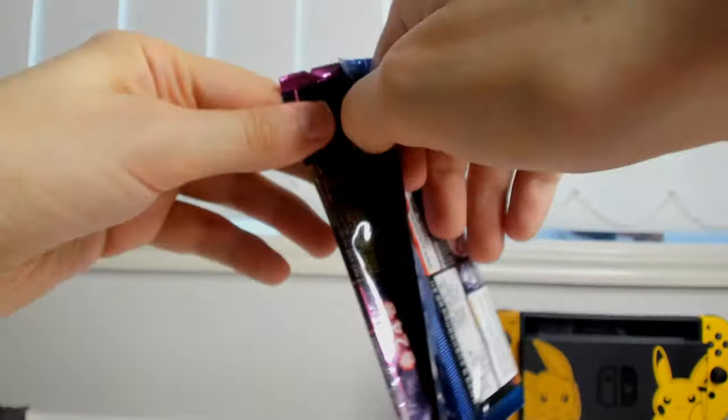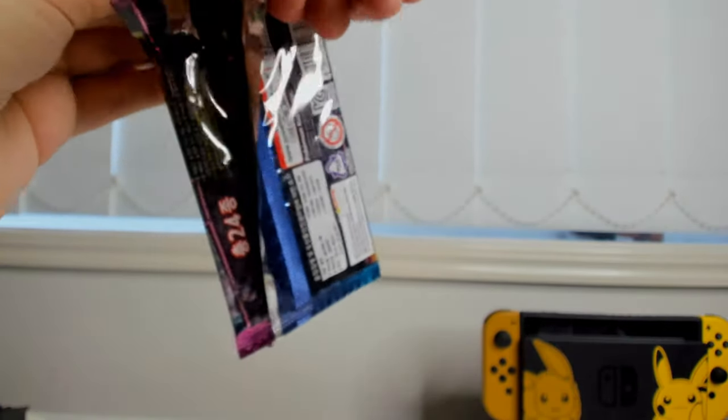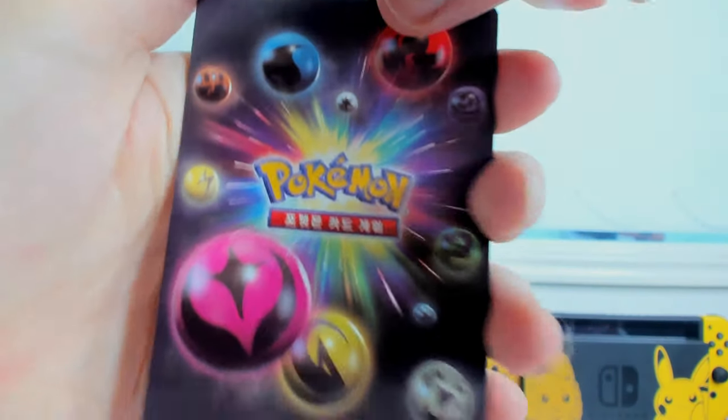Alright, so we gotta speed through this. I'm gonna put that over there. And I'm gonna start just opening them. Oh no, these things have like a tear. Oh, but they're gross. I do not like this. Oh, these packs are so gross to open. Oh, the back of these are pretty cool. Look at that. That looks pretty cool, doesn't it?